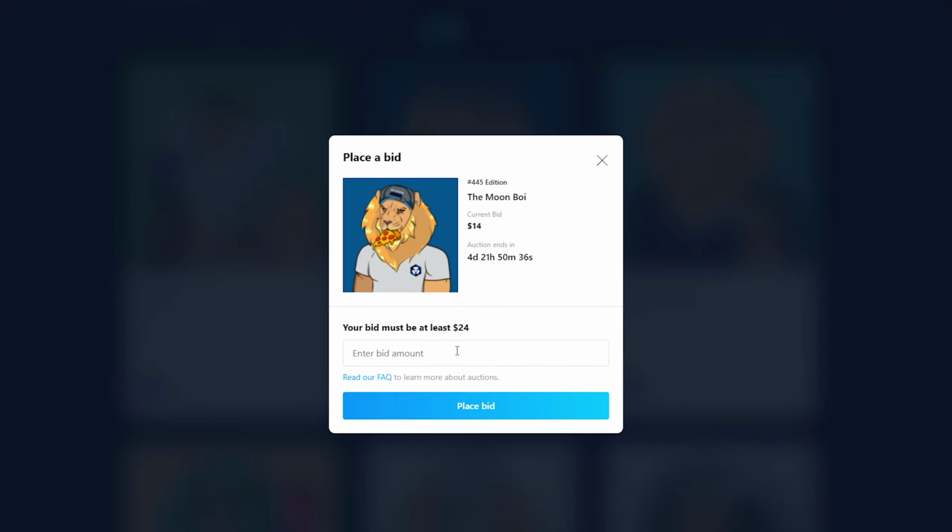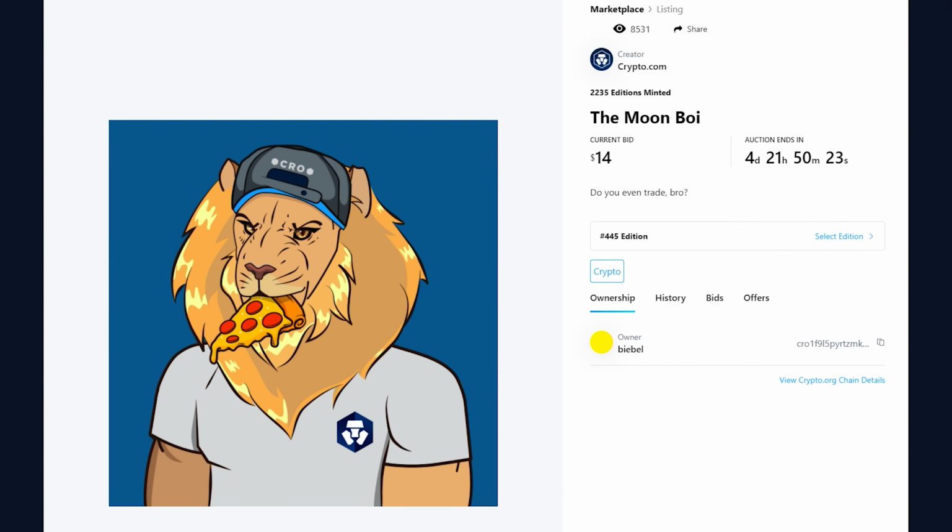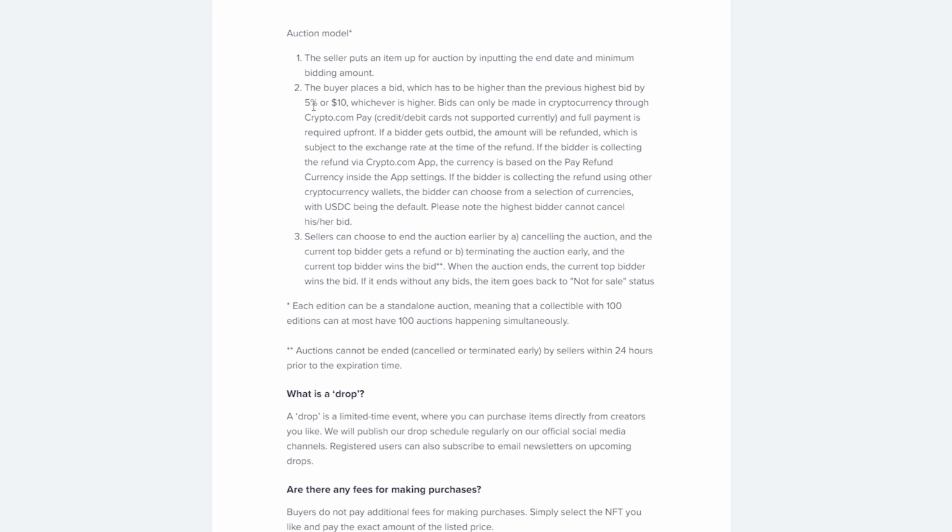Now, why would I have to put $24 instead of $15? Because I was confused on that too. Like, the current bid is $4. Why is the minimum that I can put 14, and now it's 24? So right here, I found it. The buyer places a bid, which has to be higher than the previous highest bid by 5% or $10, whichever is higher, which explains why it does.